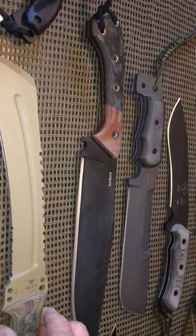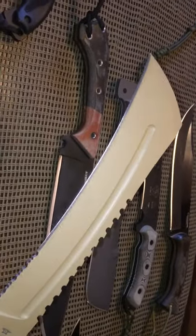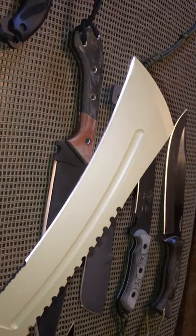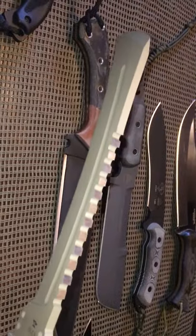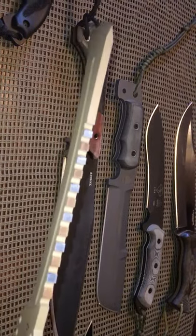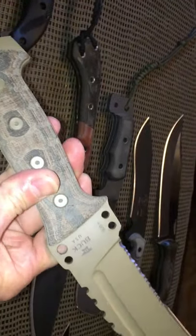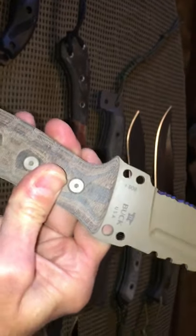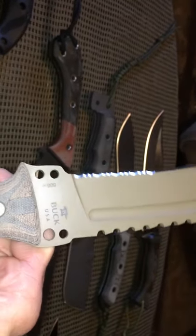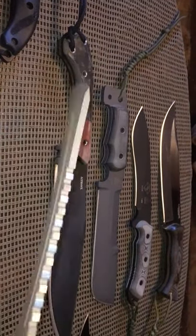Alright, and this is my favorite out of the Ground Combat series, the Tylon. This thing is a monster. These are the most aggressive serration teeth I've ever seen on any blade. Just a beautiful beast of a knife by Buck. This is the 808. Man, this thing is a monster. It truly is.